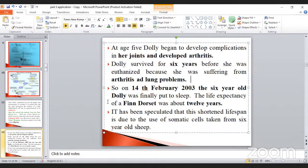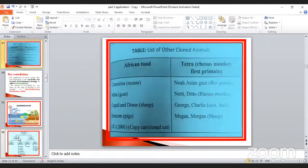The life expectancy of a Finn Dorset is about 12 years. How many years? 1997 to 2003, 6 years. Finn Dorset is about 12 years. See the difference: this is 6 years, this is 12 years. It has been speculated that her shortened lifespan is due to the use of somatic cells taken from a 6-year-old sheep. See, come to the conclusion. He came to the conclusion that we should take the somatic cell from a 6-year-old sheep, and that's why the lifespan is also very shortened. So don't forget, my dear students, this is also a story.